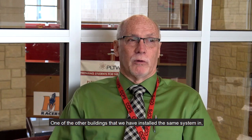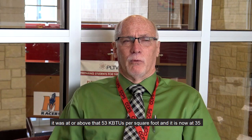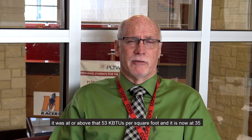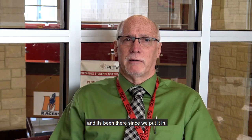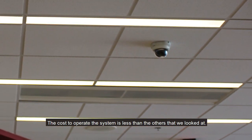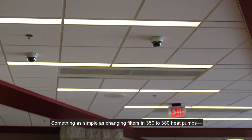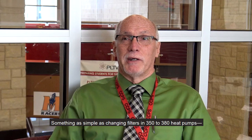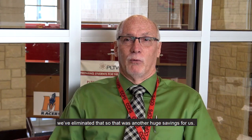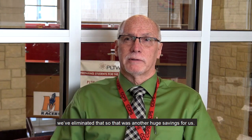One of the other buildings where we installed the same system was at or above that 53 kBTUs per square foot, and it's now 35, and it's been there since we put it in. So we see a huge energy drop. The cost to operate the system is less than the others that we looked at. Something as simple as changing filters in 350 to 380 heat pumps, we've eliminated that. That was another huge savings for us.